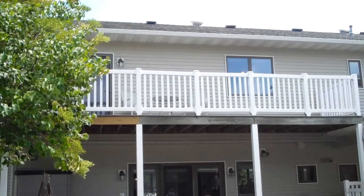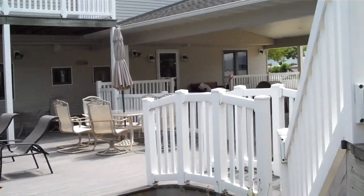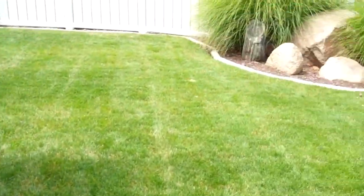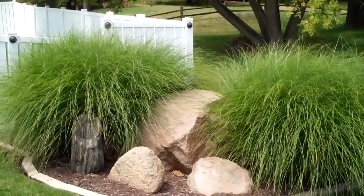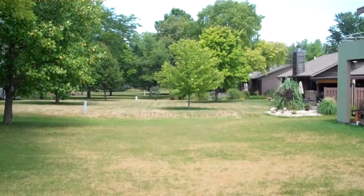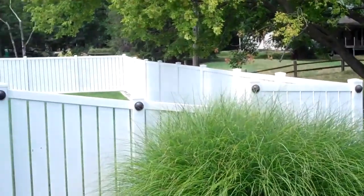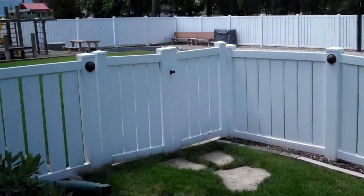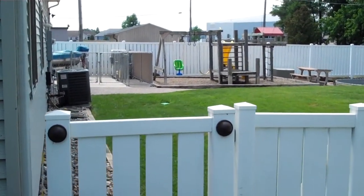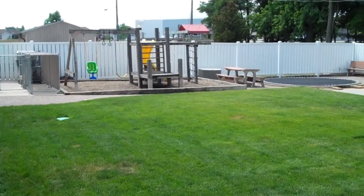There is a balcony off the master suite. And then lots of green space back here. You can see the other homes. Very nice yards, mature trees. And then the backyard of the property here is completely fenced in. And in the distance there, you can see a dog kennel and the playscape, which is included.